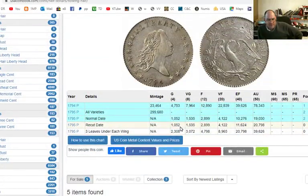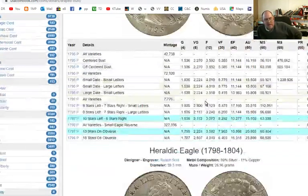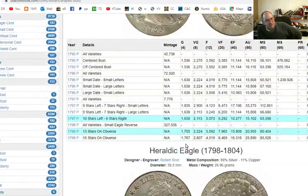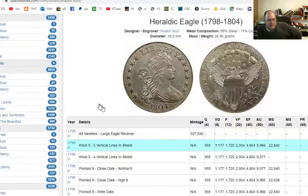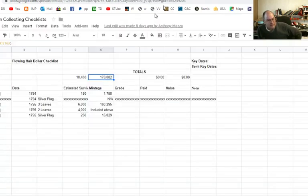They start in poor condition, in good condition for $1,000, right? And they get right up into tens of thousands. The draped bust followed in 1795 with a small eagle. And if you can get one of those for a couple of grand, you're doing pretty good. And they top out in the seven digits. All right. By the time 1798 comes down, they're not making a whole lot of them, 300,000. You have how many surviving specimens?